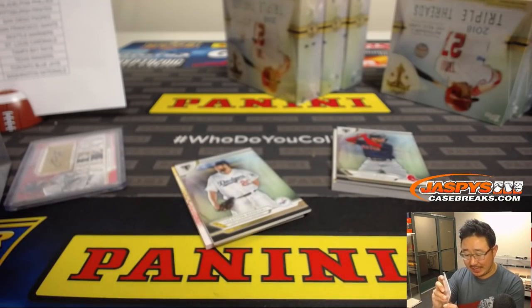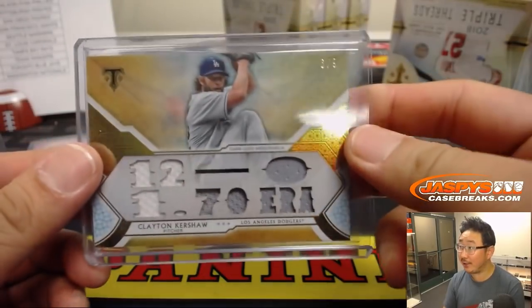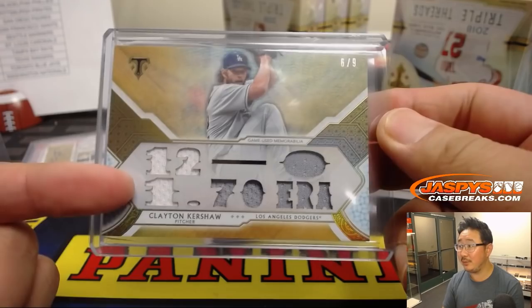My Dodgers got him re-signed. He seemed healthier this season. A healthy Clayton Kershaw could be a dangerous one. Could be something like that.